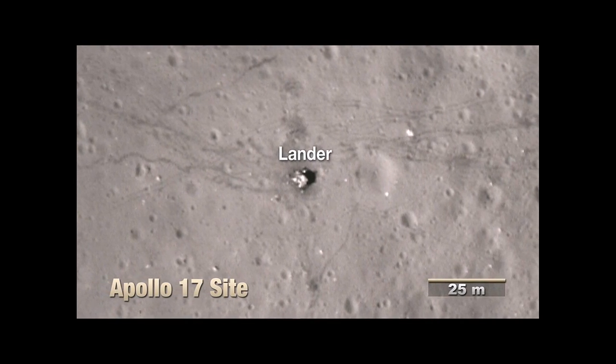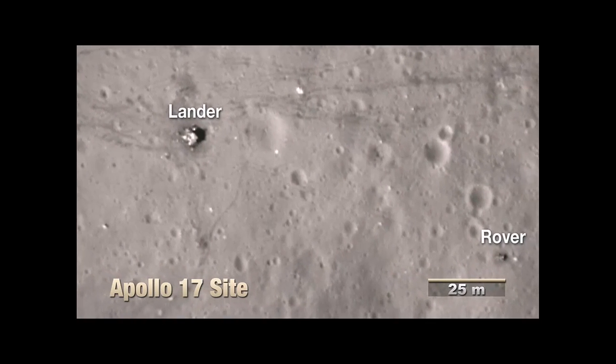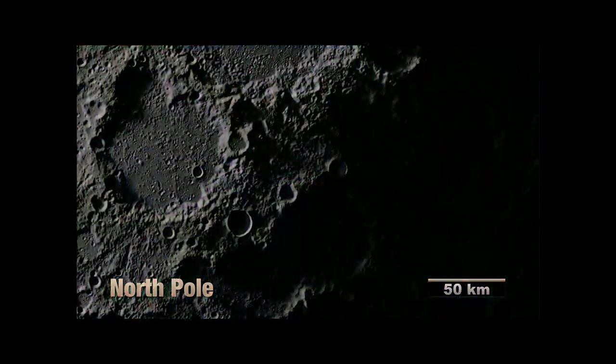And of course, here's evidence of our landing sites. Here's Apollo 17. You can see where we've launched from the lander. You can see the rover, and you can see the tracks that have been made by the astronauts that have transited across the moon. So, LRO is in orbit today, working in a spectacular manner, making detailed observations, and continuing on doing its mapping. So with that, I'll turn it back over to Matt.